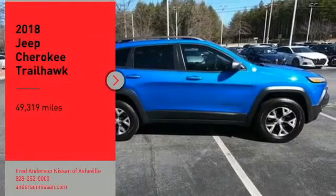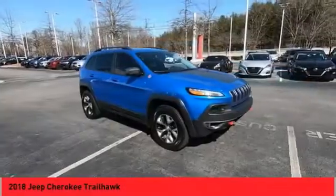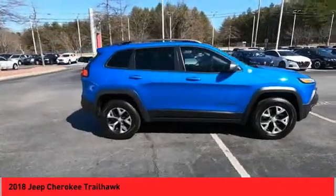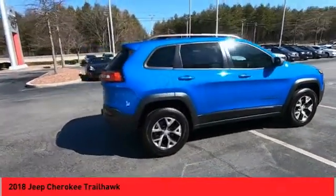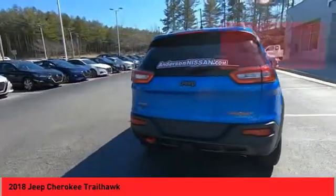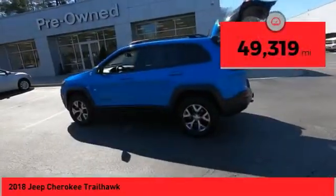Come test drive the 2018 Cherokee. The Jeep Cherokee offers superior off-road capability. This makes the Cherokee a fine choice for families who venture off-road or vacation in the mountains or other remote areas. This vehicle has less than 50,000 miles.